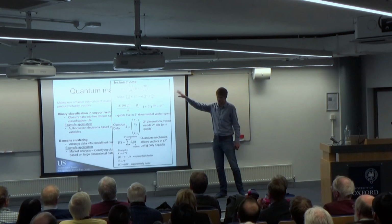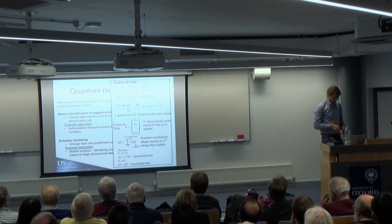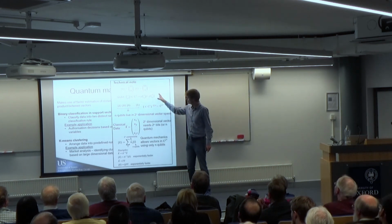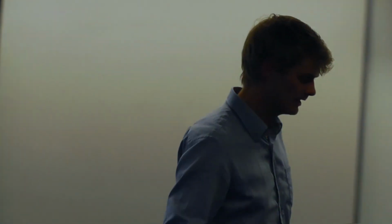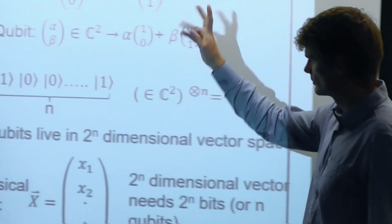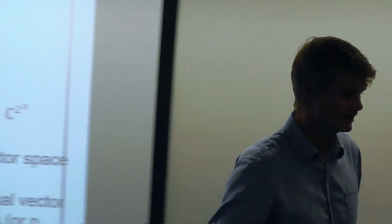To give you an example, I can write the quantum bit 0 or quantum bit 1 as that vector up there. Now, the qubit can be a superposition between these two. So one qubit lies in a two-dimensional complex vector space. If I put multiple qubits together, say n qubits, then all of a sudden I live in a 2 to the n dimensional complex vector space.